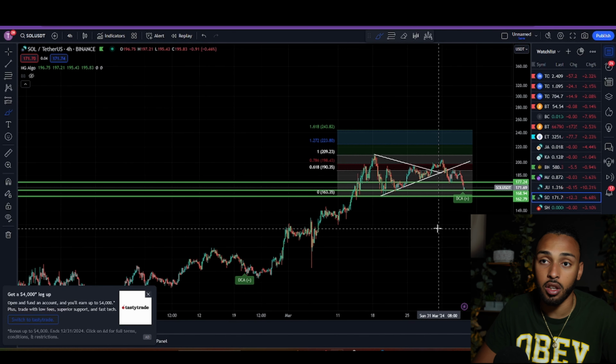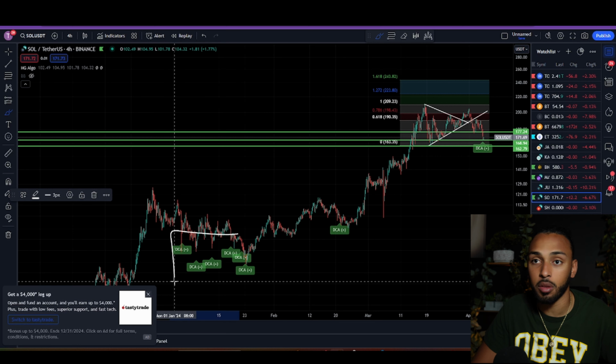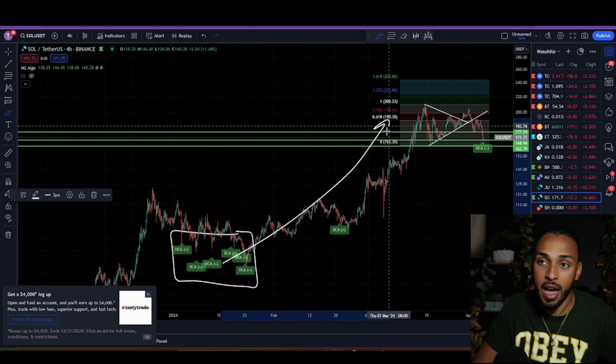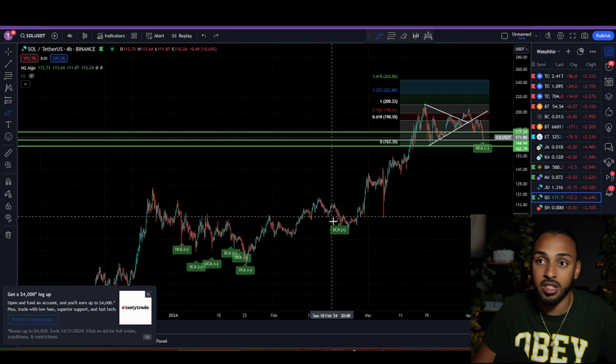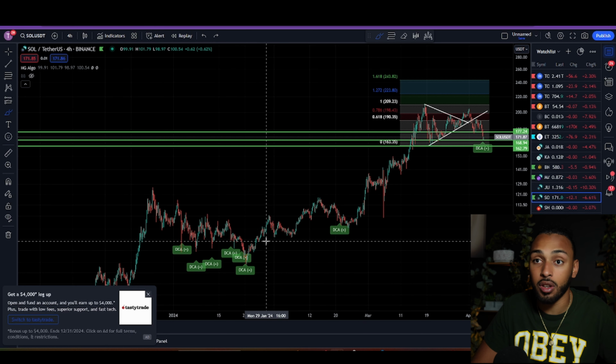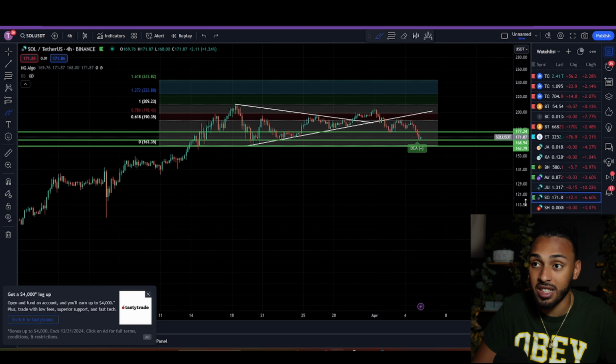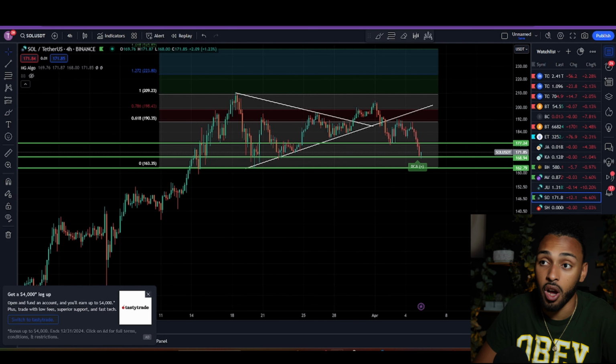I mean, going back a little bit, you can see the different times that we've used it. HillGrowthAgency going off back here at the beginning of 2024 before the massive run, goes off again on the 4-hour time frames here in the middle of February before we go on that massive run. And now seeing how it's performed back here and back here, you now understand the significance of the fact that it's now going off right here.